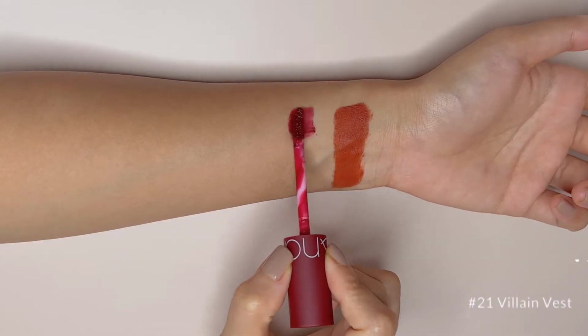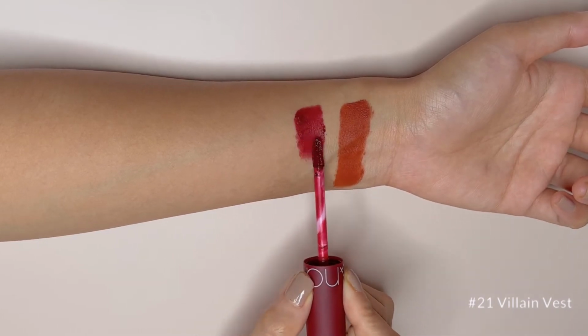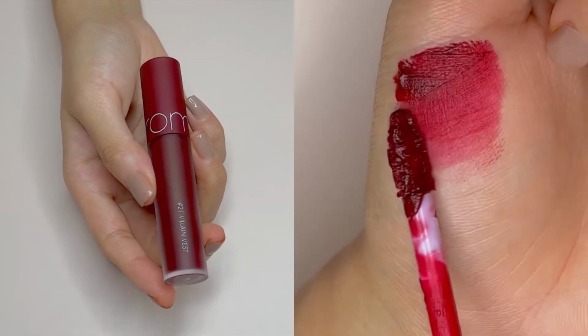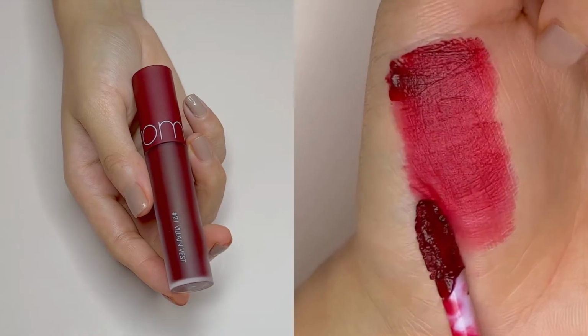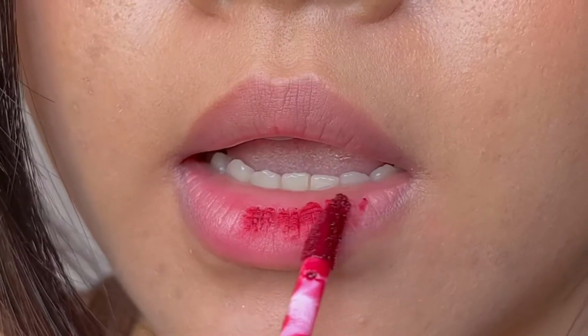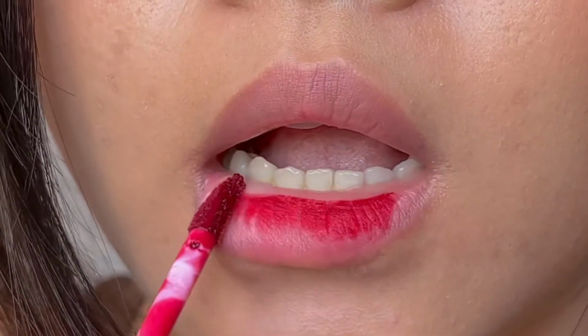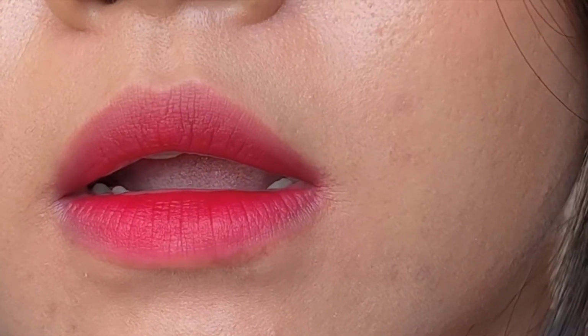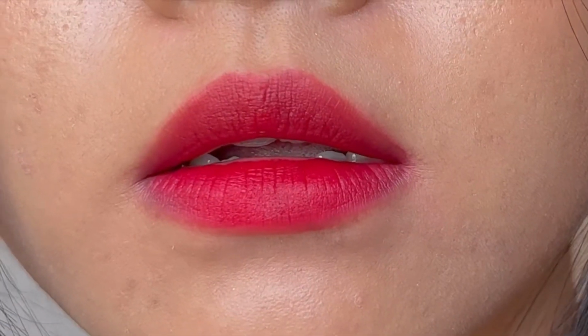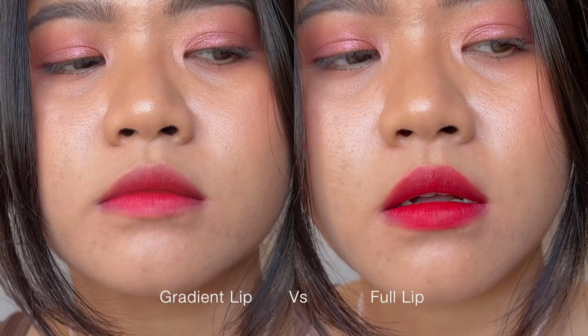The next shade, number 21 Feelin Vest, is a gorgeous shade from the Fall-Winter collection. I fell in love with it the moment I saw it. It is such a cool red shade that leans a little towards the plum. If you are in a lighter skin tone, it would look deep on you, but for me, I just wish that it is a tad deeper as I would like it to be more vampy looking. Nonetheless, it wears lovely for both gradient and full lips.